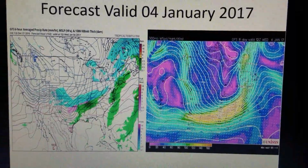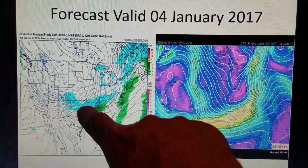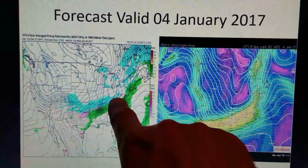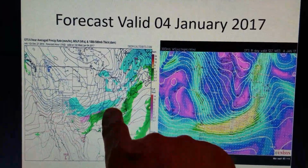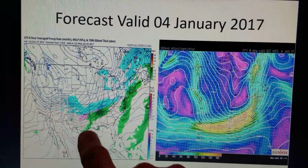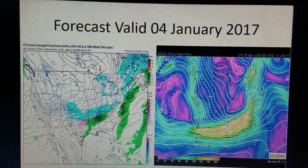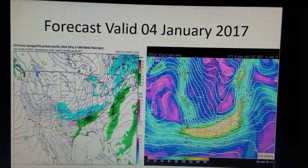Looking at 4 January, our next Arctic cold front is starting to set up to the northwest of the area. You'll see some snow areas breaking out from West Virginia, Kentucky, southern Indiana, southern Missouri, northern Arkansas, into Oklahoma, with some rain to the south of that over south Arkansas, Mississippi, into Tennessee.